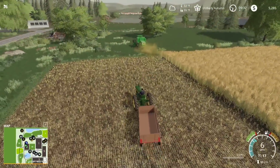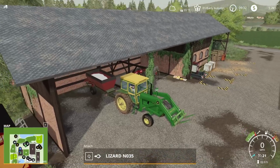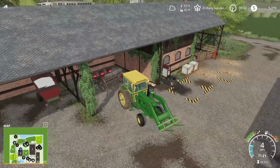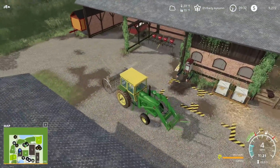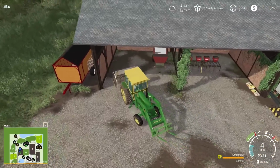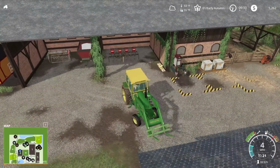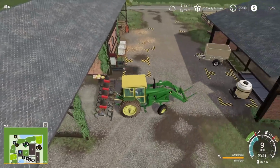Well, actually, we probably could get this field repurposed. Let's go grab our other tractor. We'll move the seeder out of the way. We'll back this guy in over here. There we go. And I will start repurposing the field, so we'll grab this guy. Full on fertilizer, that's perfect.